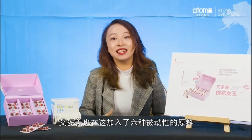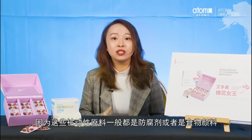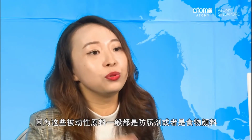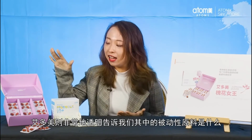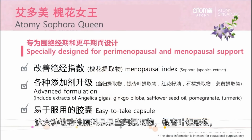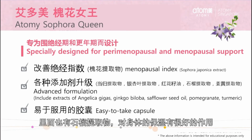Atomy also added 6 different types of inactive ingredients. We as consumers really need to study the inactive ingredients, because for other health supplements, these are usually preservatives or dyes that are added into the supplement. But Atomy is really very transparent, and they tell us what the inactive ingredients in our Sophora Queen are. For these 6 ingredients, Angelica gigas extract, ginkgo leaf extract, and turmeric help with maintaining our hormones, so they help with the imbalance of the hormones. And as we know, there is also pomegranate, and pomegranate is extremely good for hydration. So I really trust Atomy because of how transparent they are with their inactive ingredients.